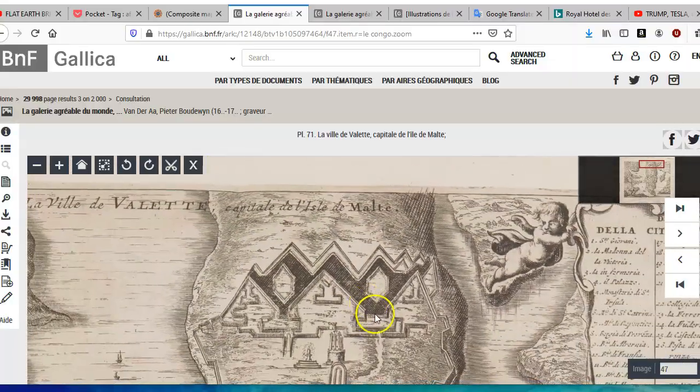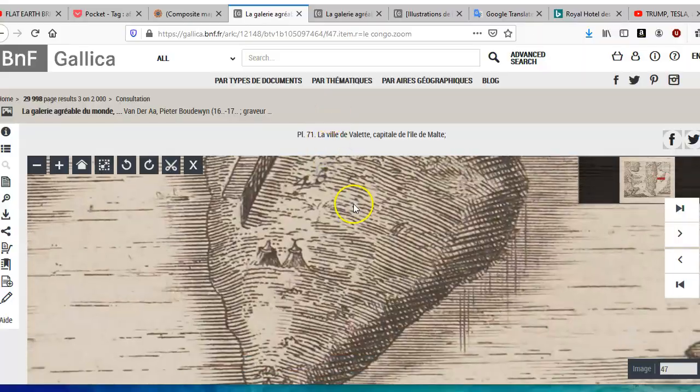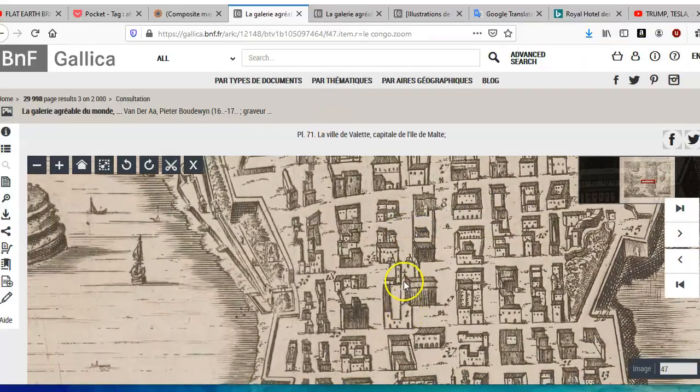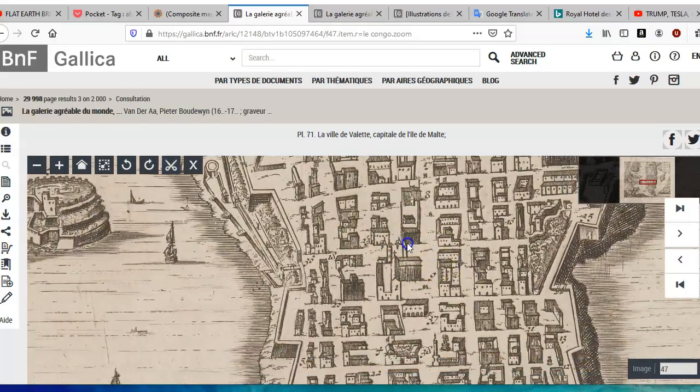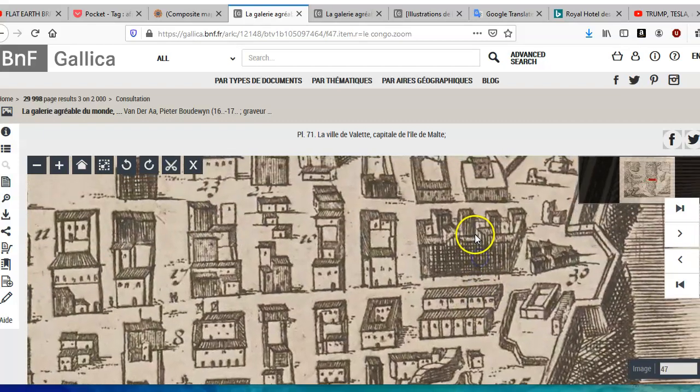I mean, that's literally what Malta is like. It's covered in these star forts. And you can see it's built out with cathedrals, very symmetrical streets, but big buildings. Look at this one. What's that?